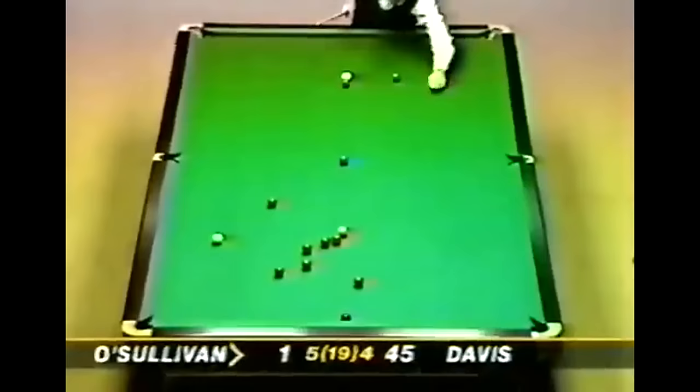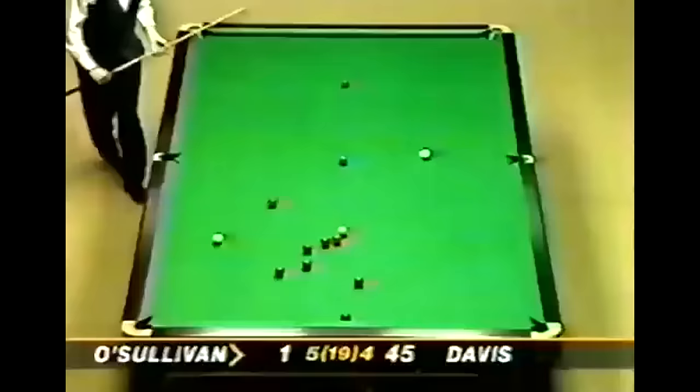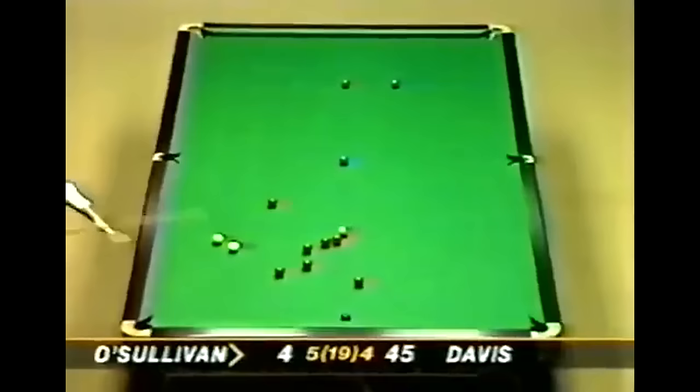Green isn't on its spot, so it may be pottable into its own pocket. Give me an opinion, John. Do you think O'Sullivan played to double the red? Well, I have my doubts. I think he was concentrating on getting the white down at the bulk end. You never know with Ronnie.